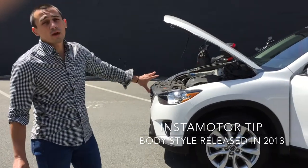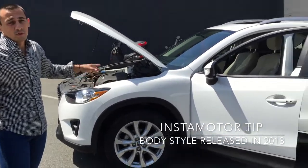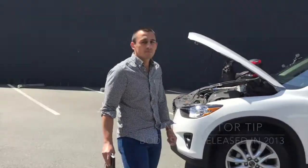This is the 2015 model, but this body style actually got released in 2013. So there haven't been a ton of changes. This is what you can expect: 2013, 2014, and 2015. So we'll go inside and check out what we have.